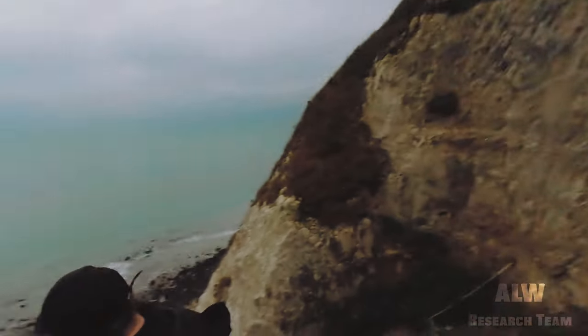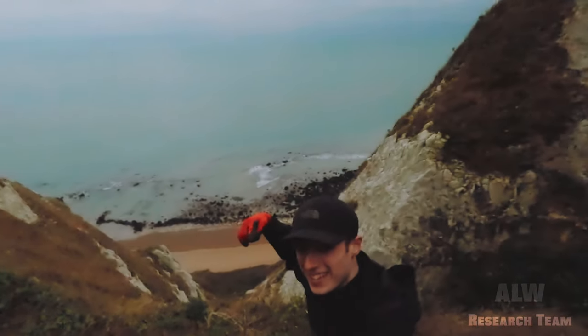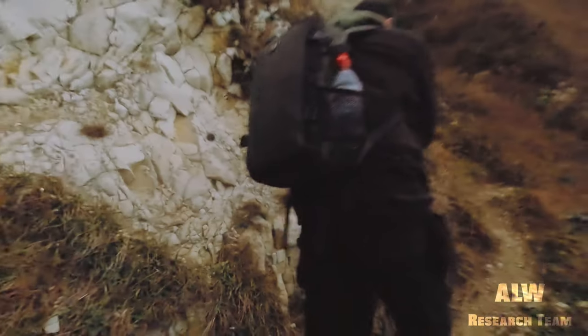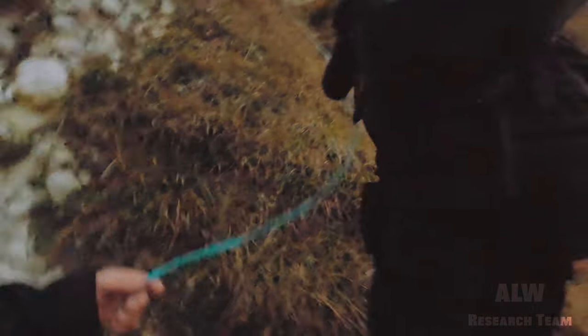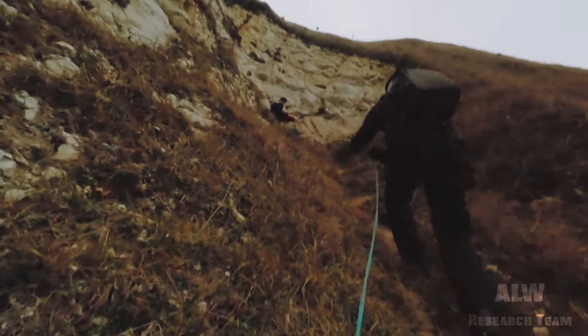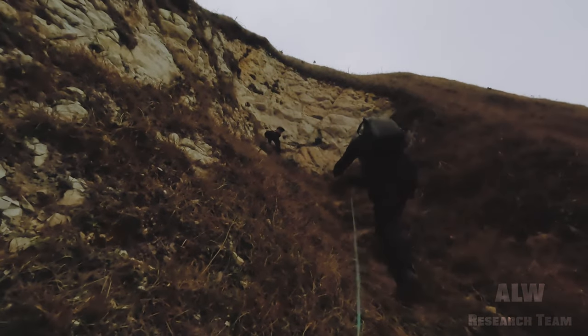But we didn't know this route, so what we did was we scaled the full cliff. Did you? Yeah. Whoa. That's a long way down. Yeah. I'll stand here and then you can laugh at me as I go tumbling by. They'll be like a sliding noise.